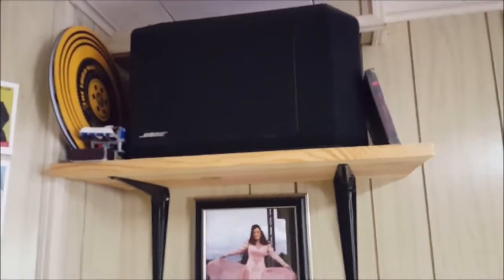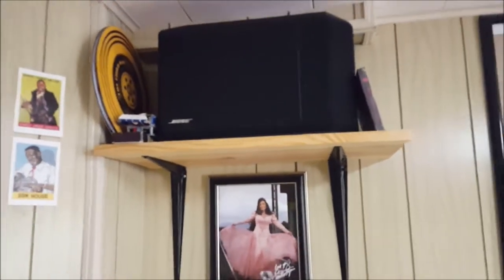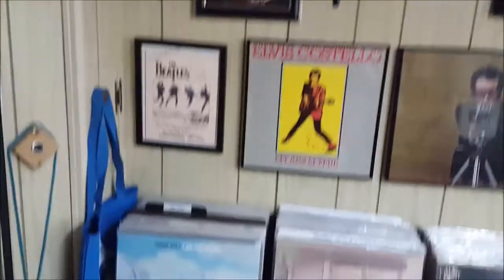Moving around the room, that is one of my Bose speakers on a shelf that I built. Some slip mats and stuff, but that's what I listen on. I'll show you the other one as we move around the room.